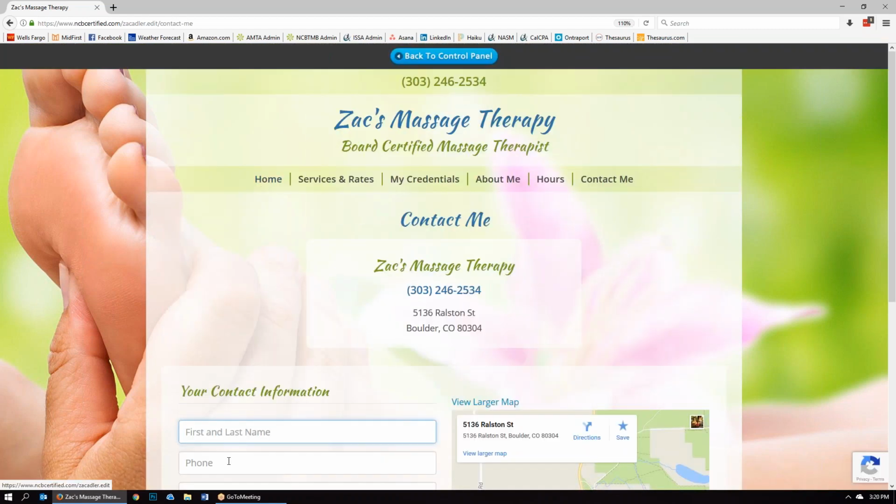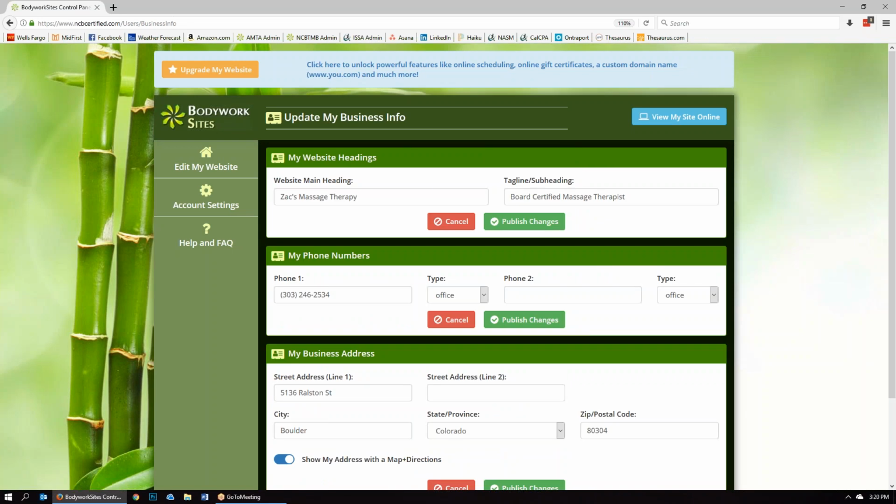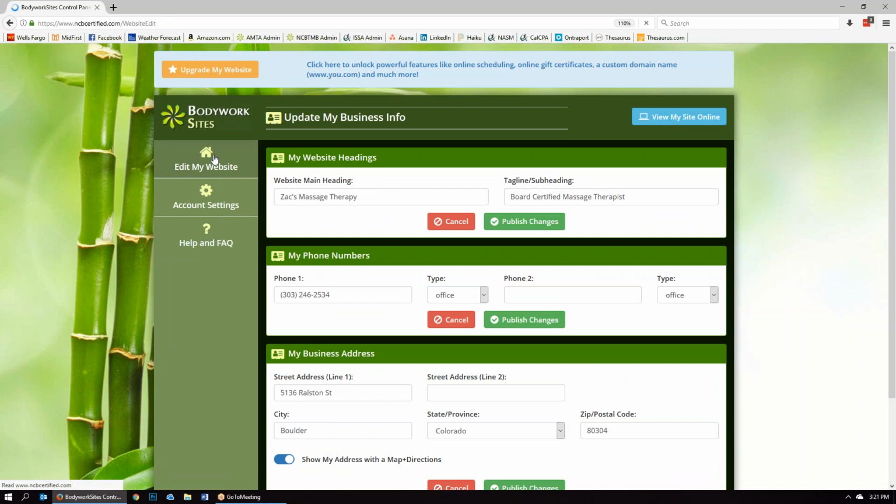And so let's see here. That pretty much sums up the basic website features. Now we're going to go back to the control panel, and I'm going to show you what else is under the hood of this thing that you get for free with your certification. Here's where you can update your business information, whether that's the heading on your website and the tagline, or the phone number that's listed on your site, the address with the map. You can even change your website address here if you'd like to. So that's all under my business information.